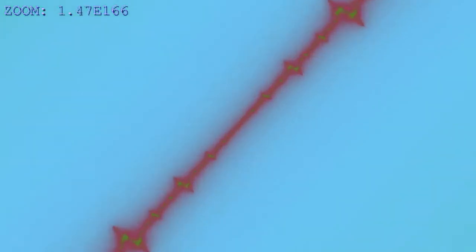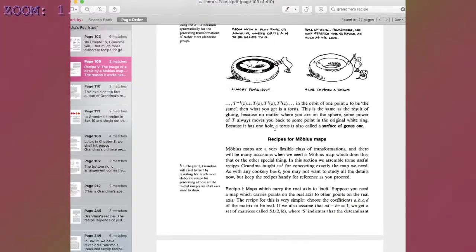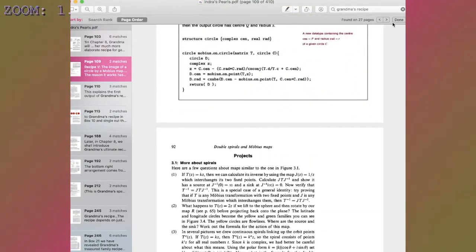Basically, for all my math people out there, you need a 2x2 complex matrix with a determinant equal to 1. You just add the diagonals and you get a number, which is either TA or TB. Then you can use Grandma's Recipe to find the limit set.